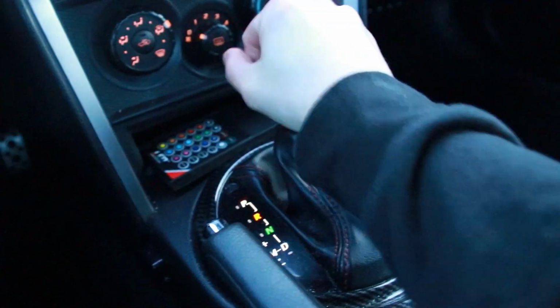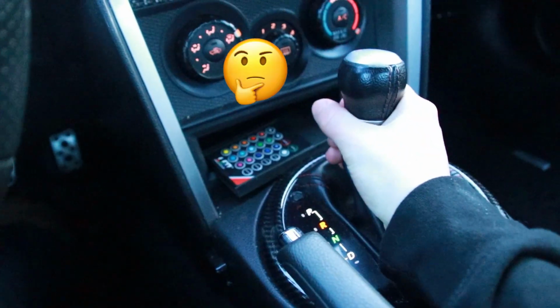Next on the list, and this is for all my manual drivers, is an aftermarket shift knob. Sadly, I do not have a manual, but if you do, I'd say to go with an aftermarket shift knob, because I know some are weighted and that helps with shifting, and that also coincides with a short throw shifter. I'm just going to throw that in there. Like I said before, completely different driving experience, and that's pretty much it.